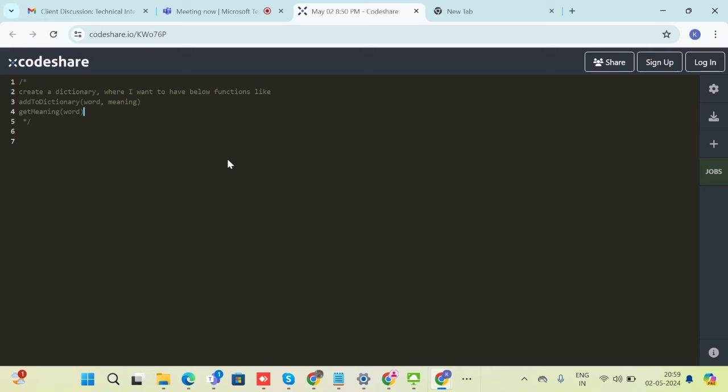But let's first start with the add to dictionary function. Then later we'll go about how we can search from the dictionary with get meaning, and later, if you want to get data from an API, as you are saying, to populate the dictionary as a start, I'm good with that as well. Yeah, that's fine. Okay. Sure.